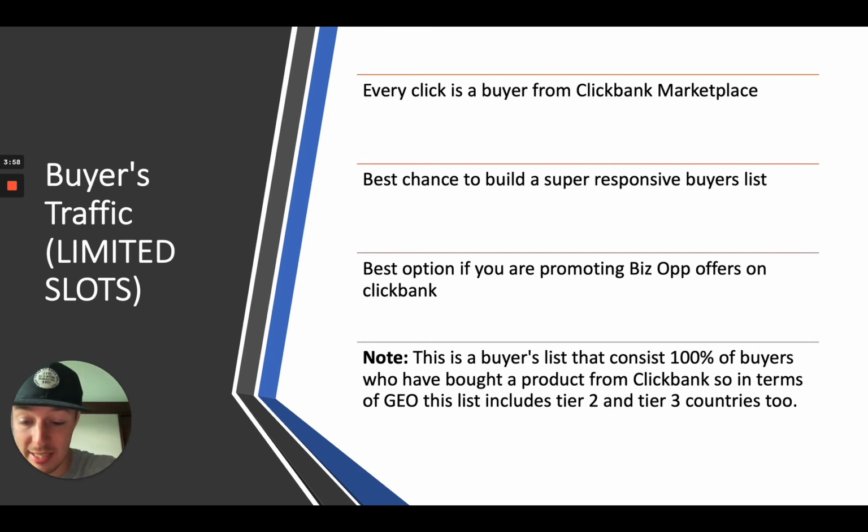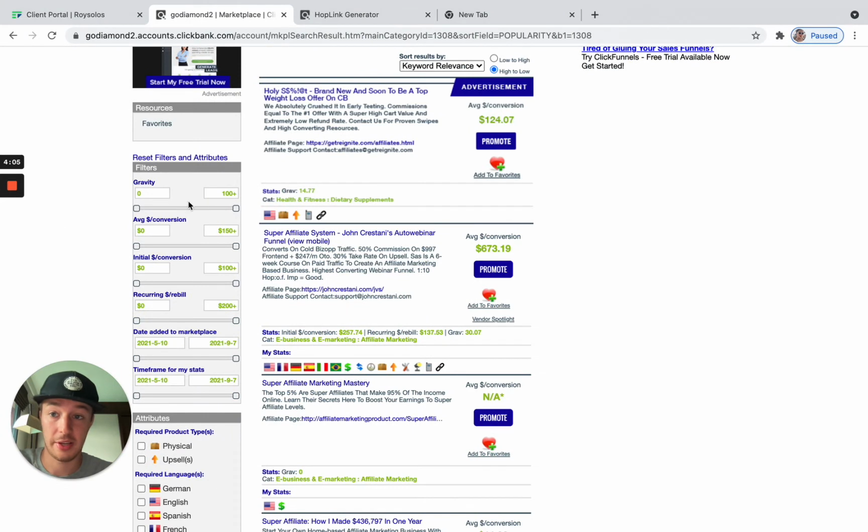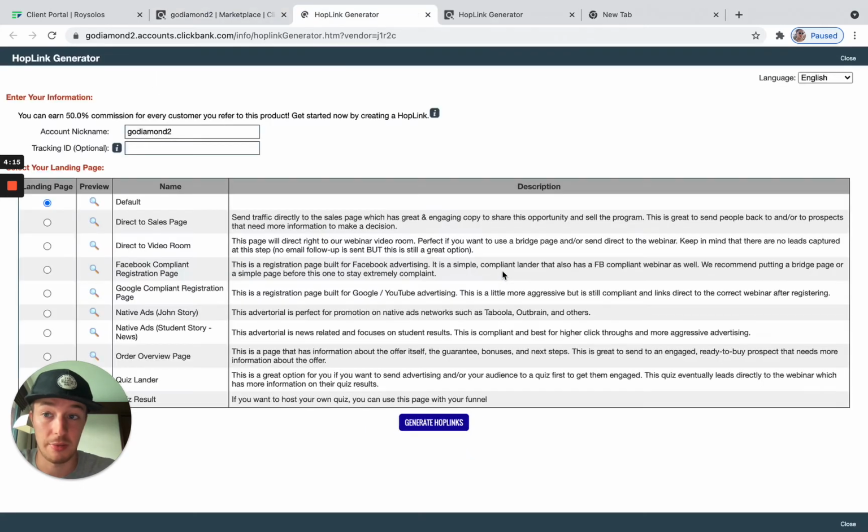So let's have a look at exactly how you can create your affiliate link. If you go to Google Chrome, you see over here I'm in my ClickBank account. Now, for example, if you're promoting Super Affiliate System, you can just click on the promote button over here, and you will see you can choose any account nickname. So what is your account nickname?